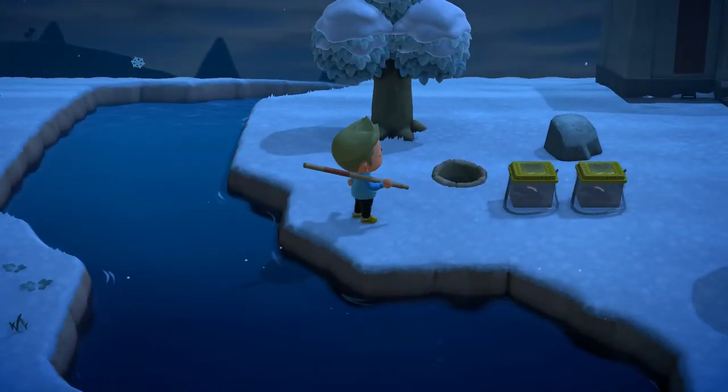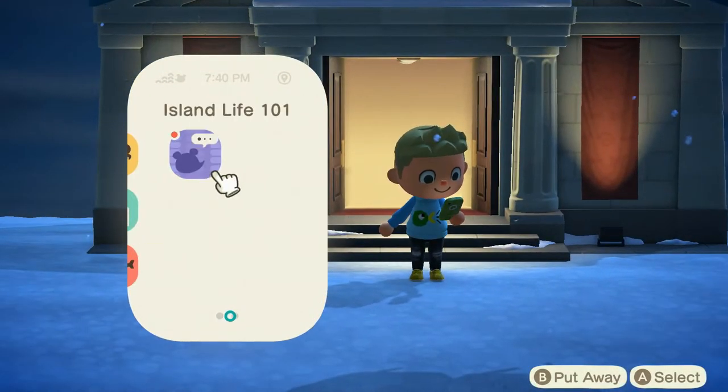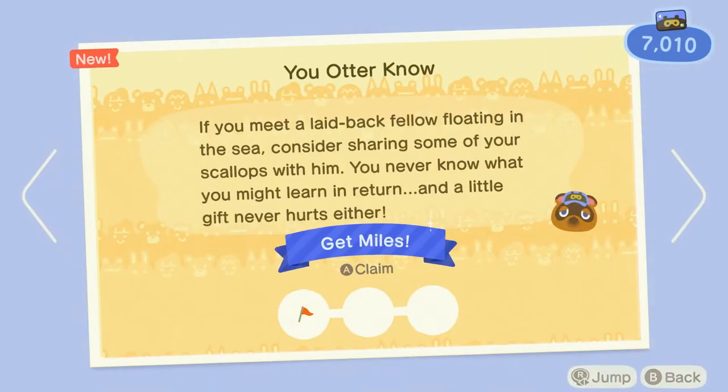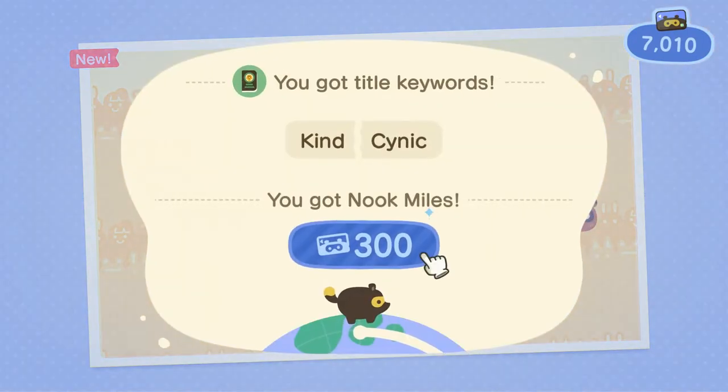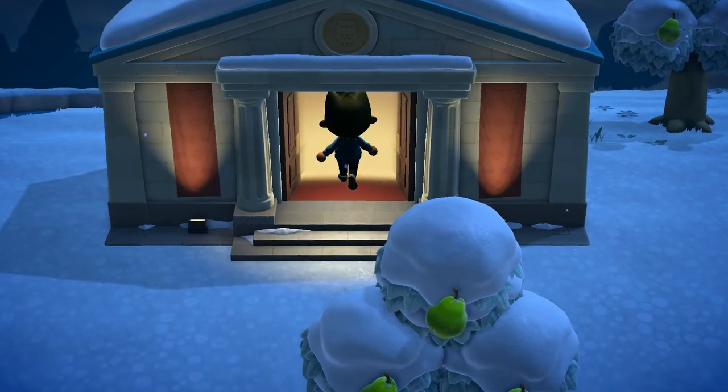Another thing that was disappointing about the rules is that I can't have an island full of ducks because they'll definitely want to move away before that ever happens. But that's okay. All right. I think we got some decent Nook miles from this. Oh, that was it. I thought we got more.